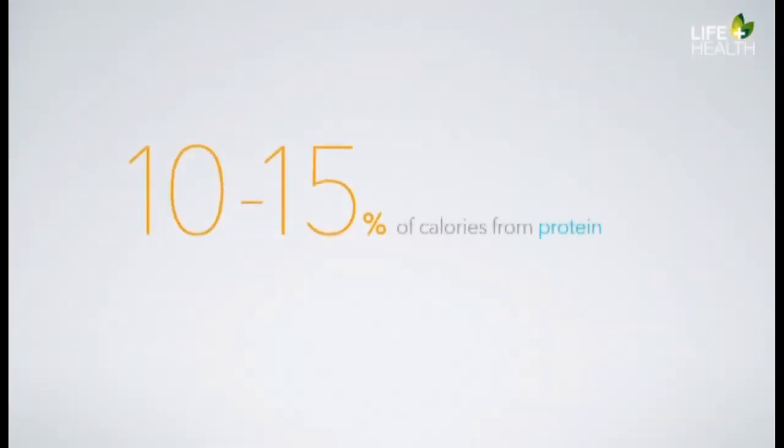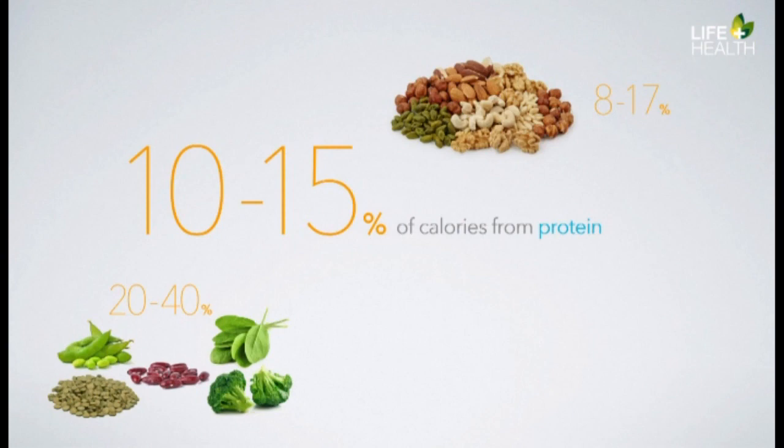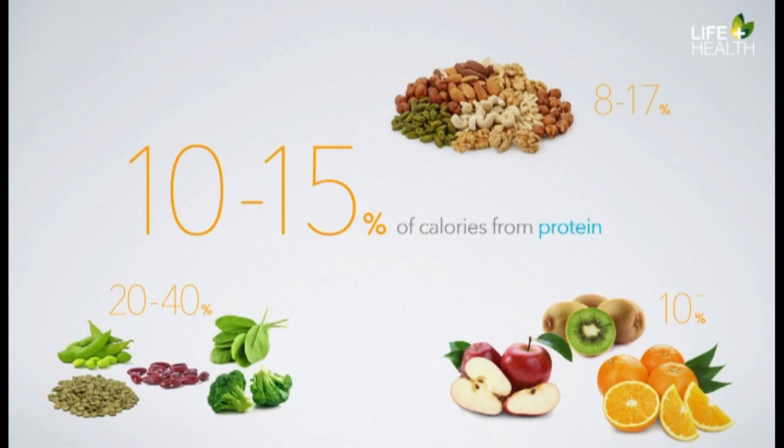It's actually fairly easy to get enough protein from a plant-based diet. What we need is about 10 to 15% of calories from protein, and almost all plant foods fall within this range. 20 to 40% of calories in legumes and non-starchy vegetables come from protein. 8 to 17% of calories from grains, nuts, and seeds comes from protein. And the only foods that really consistently fall below the 10% mark are fruits and some non-starchy vegetables. So really, if you eat sufficient calories from a reasonable mix of whole plant foods, it's difficult to come up short on protein.